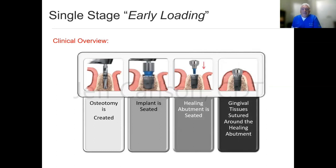So early loading, then, is where we have what's called single stage surgery, and it's called early loading because the componentry is actually exposed to the oral environment. So there's a higher propensity for the bone-to-implant interface to be affected by the patient's functioning. This is where you want to watch out for softer foods, because even though it's out of occlusion, biting on a raw carrot could still put a lot of undesirable loads onto an implant that's maybe only been placed for a few weeks. So the concept here is the same: create the osteotomy, place the implant, but instead of the cover screw, we're going to put on one of these contoured healing abutments and suture around that. So that's the early loading.